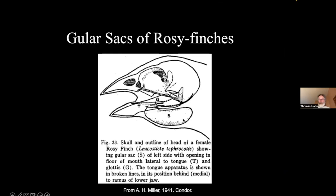This is a picture from an old paper by Alden Miller that shows it for a rosy finch. It's this thing underneath the mouth, basically. The thing you have some chance of having seen that has something kind of like this is a Clark's nutcracker. If you've ever seen them collecting seeds late in the summer to cache, like whitebark pine or limber pine, you'll see this big bulge underneath the back of the lower beak. That's their sublingual pouch, all full of seeds.